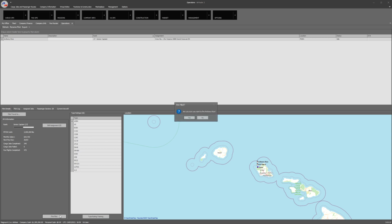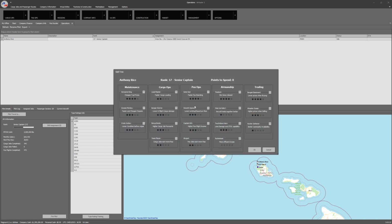If we take a look at... no, don't fire him. What am I doing, Mace? Skill assignment. If we have a look at this, he does have a number of things here that do help us around passenger ops, particularly faster passenger boarding. Because remember, he's got 8 hours from the time it's wheels up on that first flight, the clock starts ticking and it doesn't stop until the 8 hours is up. So you want to jam as many flights in there as you can. But he's got a number of things that he does pretty well here.